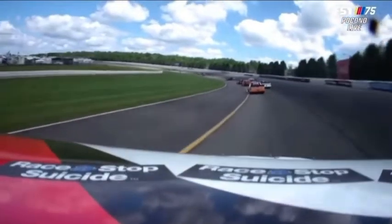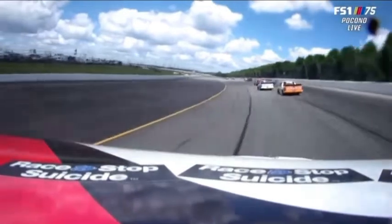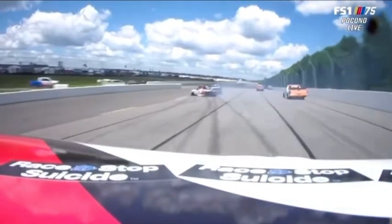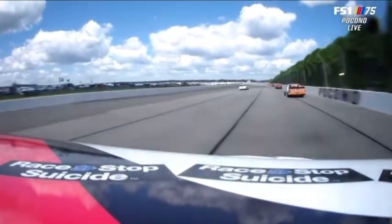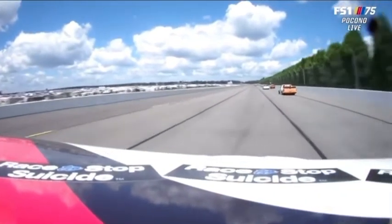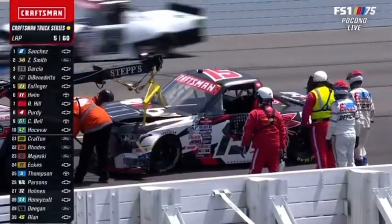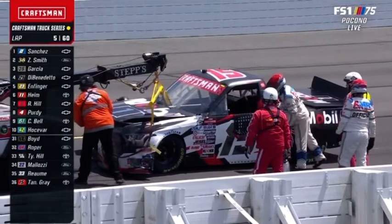Let's go on board, see the view from Daniel Dye's onboard camera. Oh, man. We saw him wiggle and almost caught it one time. Then it got away from him, and just no way to avoid that inside safer barrier. And you could hear Daniel heads up on the throttle. He saw him get sideways right away, lifted off, and then saw that it was going to be clear to the top and went that way.